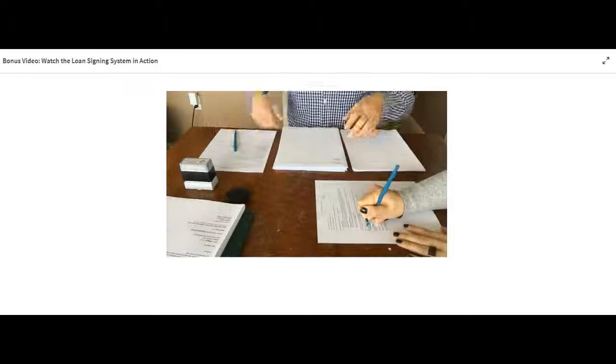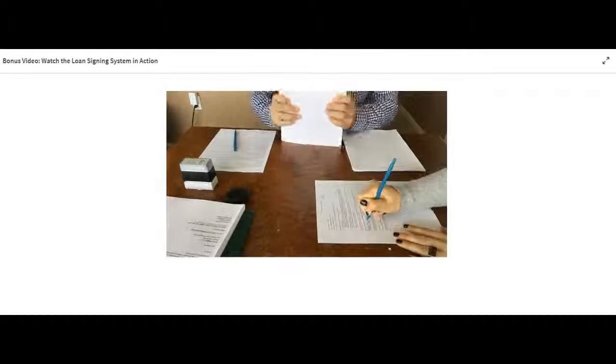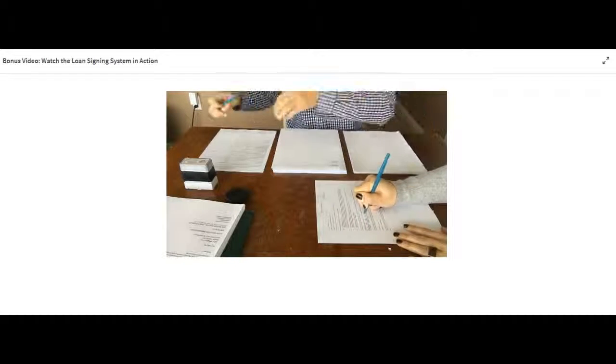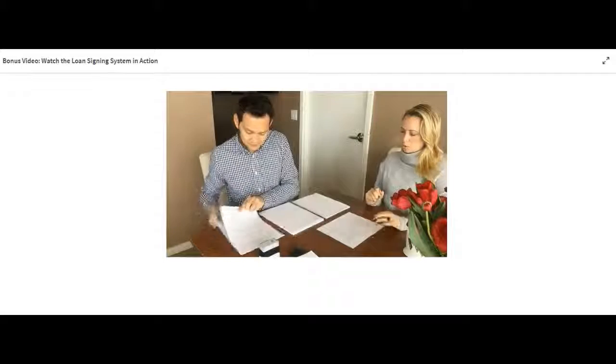Make sure your dates are very neat. You've got to count on them having a credit card. But then I was thinking about a scanner too. They've got those portable ones. Okay. You've got the portable ones.